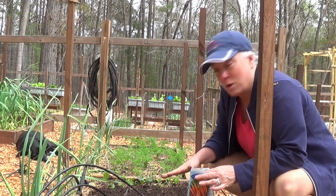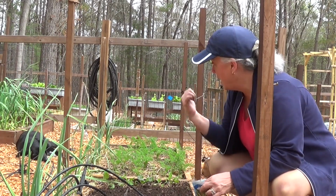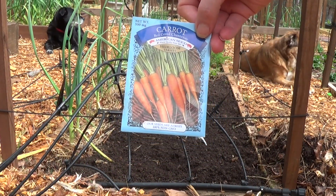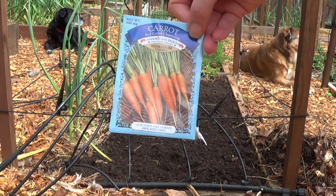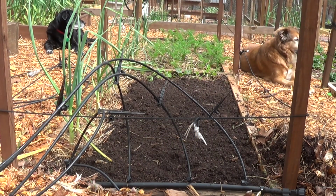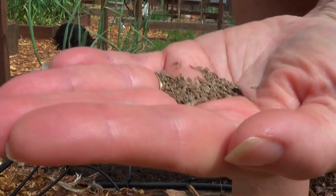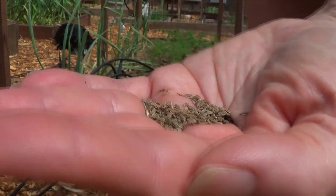So I'm starting a second batch of carrots right now, and I already got one batch started. I'm gonna go ahead and add in some carrots. These are Red Cored Chantenay. So these seeds are really, really tiny, so I'm going to try and sprinkle them in.